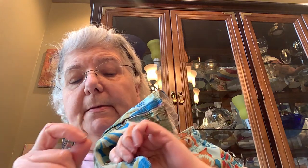I love the pattern on here, it's cute. They have the pockets with the tabs, but the hook and loop, because I can't say the V word. The V word is copyrighted, so don't say that. It's got little flamingos on it too. I don't know if you can see them.